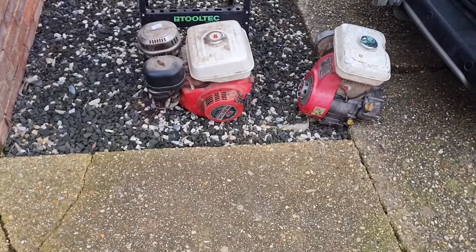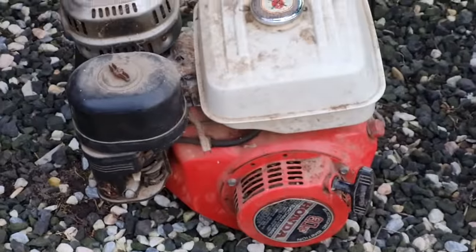8-horsepower Honda. Ha-ha. What a lovely old engine.